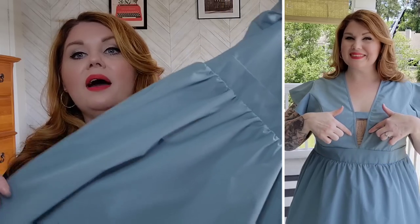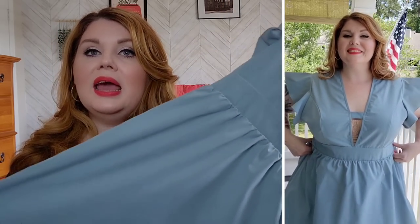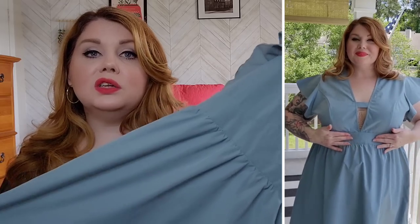And so, like I said, the material is not the best. I don't really know what I would compare this material to, other than, and I did steam it, so when I took it out, it had quite a bit of wrinkles in it, and it's beautiful in pictures. It looks really good even on screen. It looks so pretty, but there's something about this material.